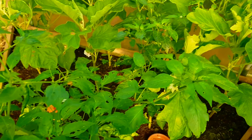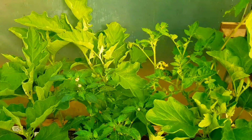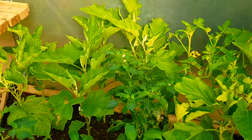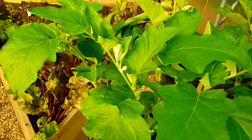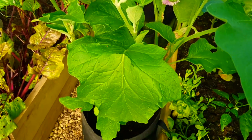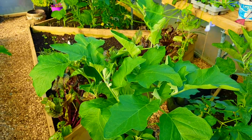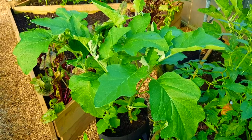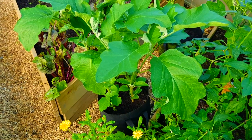Yeah, these chili peppers are still thriving. Aubergines still growing, still look really healthy. No fruit, like I said before, still no fruit. No evidence of anything setting. Flowers, but nothing. But they're still a beautiful plant. They just look really exotic. They're a really nice plant. But hopefully next year, when I plant them, we might actually get some fruit.